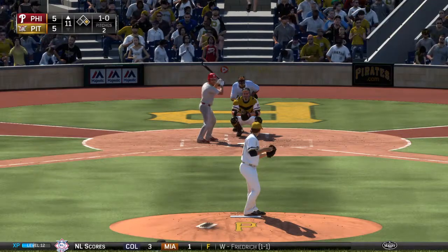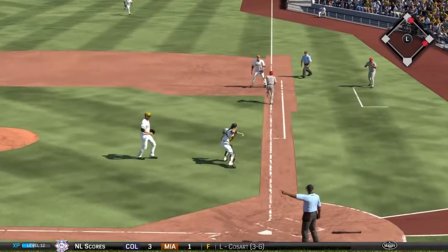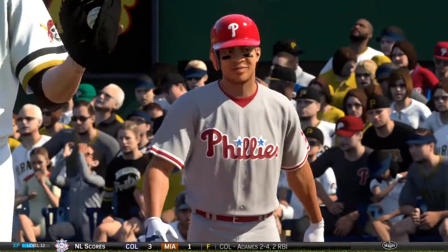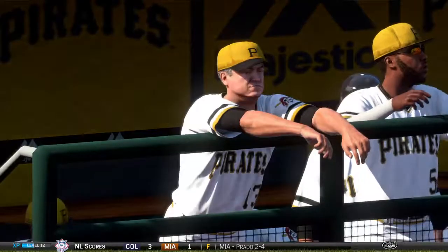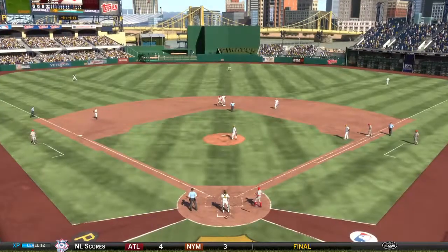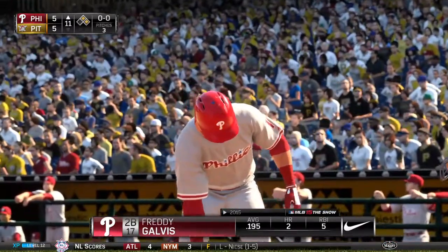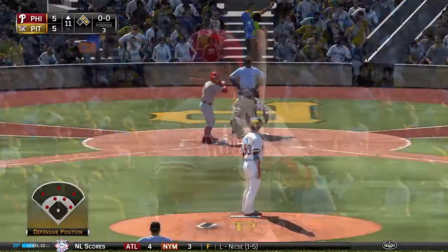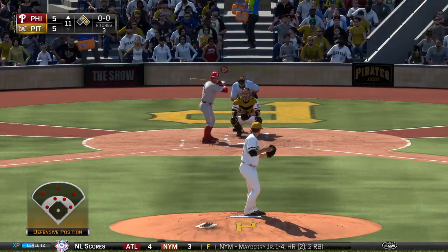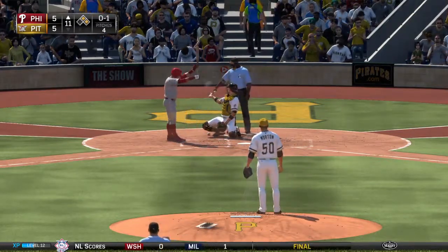Come on, let's get down here. Nice bunt by Revere. He beats it out. Infield single. Nice hustle by Revere to beat out that bunt. And instead of a sacrifice, it's a bunt base hit. Phillies have 2 on for Freddie Galvis. Nobody out. Galvis batting .195. Galvis will bunt his way on and he takes a strike.